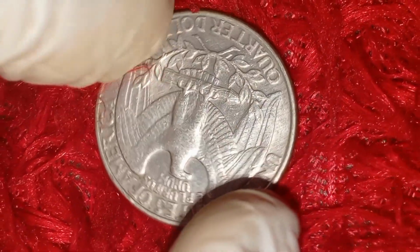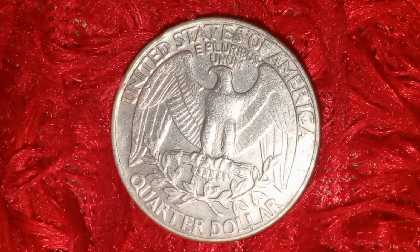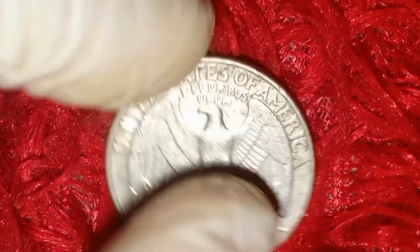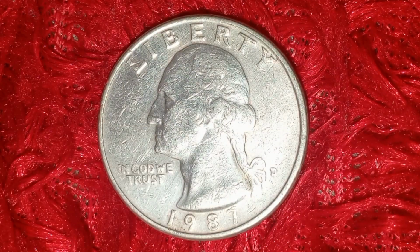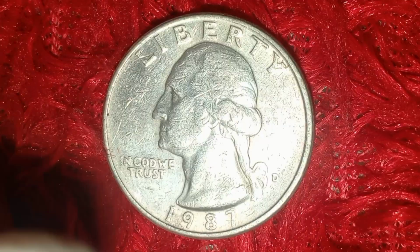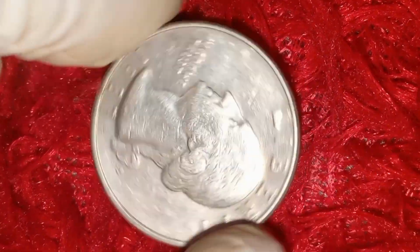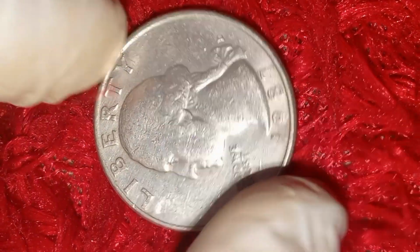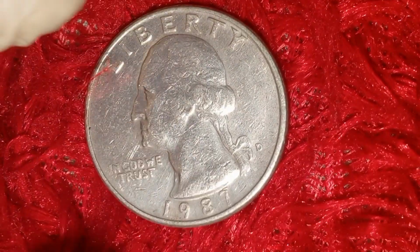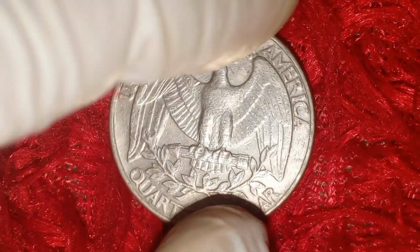The $1.2 million sale of the 1987 D double die error coin is a prime example of how the right coin, in the right condition, can lead to a windfall. Whether you're an experienced collector or just starting out, it's worth learning more about these rare coins and how you can find them. Conclusion. So, there you have it. The 1987 D Washington quarter might just look like another coin, but it has the potential to be worth far more than its face value, thanks to a rare double die error.